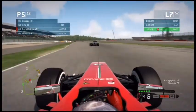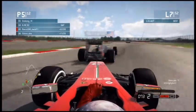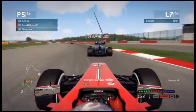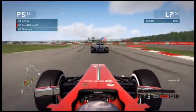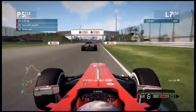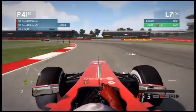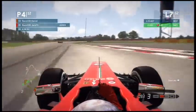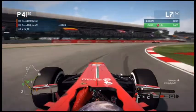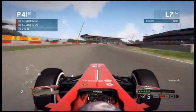Jack now chasing KJW down for 4th place. Now, can he have a go down the Wellington Straight with the DRS? Is he going to need the DRS? He's got very close to him there as he follows him through turn 4 and 5. You can see Mikey and Dan ahead in 2nd and 3rd, but he's not focusing on them at the moment. He's focusing on KJW. He has the DRS. He's coming down the inside. KJW chose not to protect the inside. A little bit of a lock up there, but Jack manages to take 4th place away from KJW and is now going to be chasing his teammate and Mikey for 2nd and 3rd.